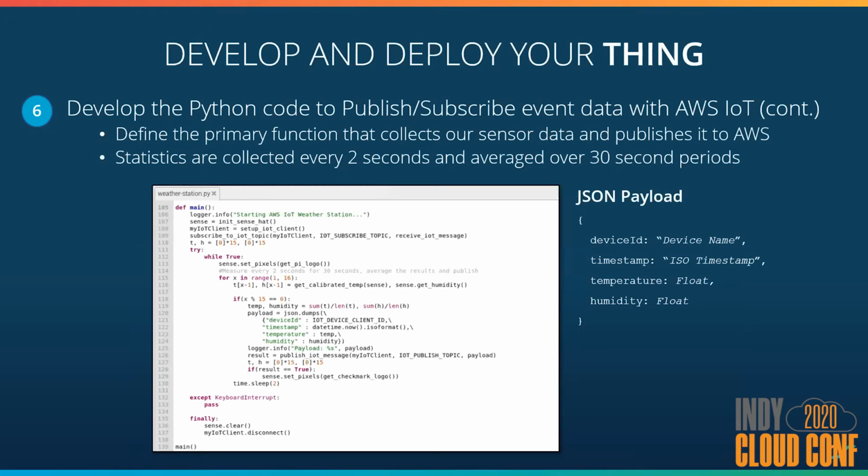Finally, I get to the main function that is responsible for collecting the data and sending it to AWS. The temperature readings are very, very sensitive, and depending on the CPU heat, they can vary in between readings. So to minimize the ups and downs of the temperature reading, I decided to take 15 readings over a 30-second interval and then average the values before I send them to my IoT platform. That seemed to eliminate some of the ups and downs of the readings and give me a pretty consistent average.